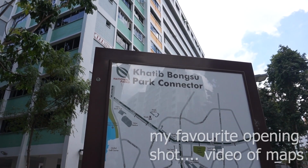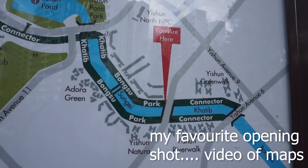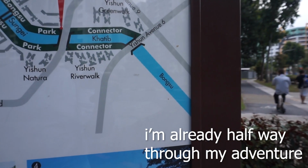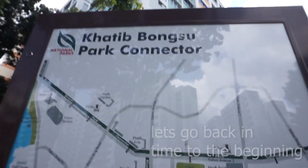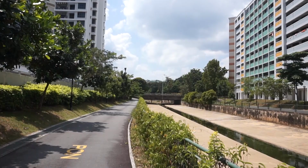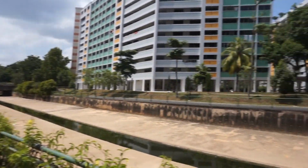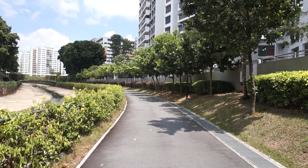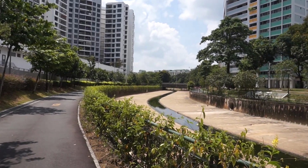Welcome back. So we're actually at Khatib Bongsu Park Connector, and we're actually walking from the bridge along Yishun Central, which is connected to Yishun Pond, and we're going to walk past the bridge and keep walking, following the water, this small little river or this monsoon drain. It's not very pretty, but it is a body of water moving in that direction. So we're going to follow it and see where it goes.